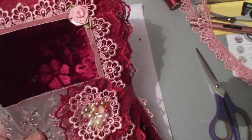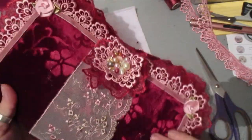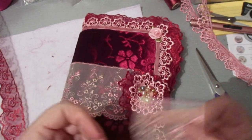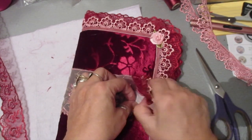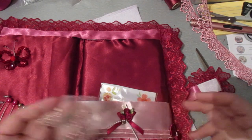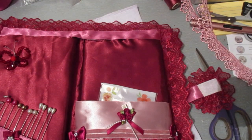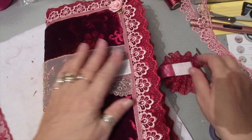That's fine, I'm happy with that. Right, so we've got that band on there. I'm not bothered about it being loose at all. Let me just see if there's a bit of use we can have for this. No, I don't want to ruin it. Right, so let's have a look, see what else we can do.